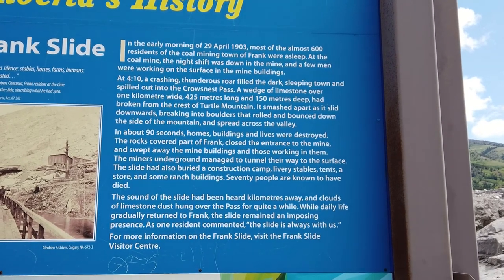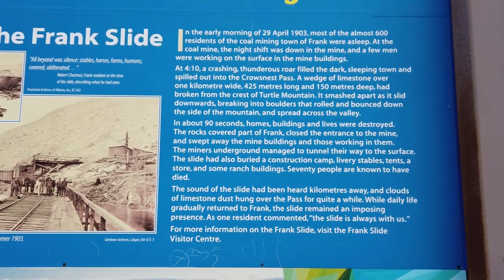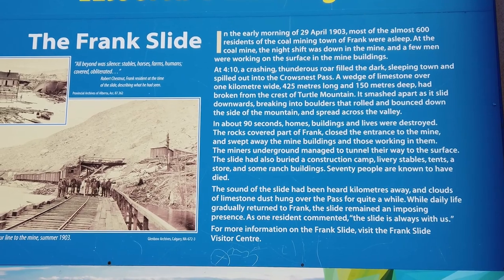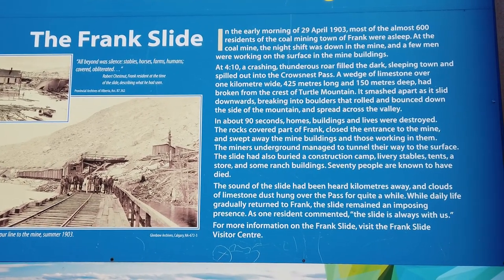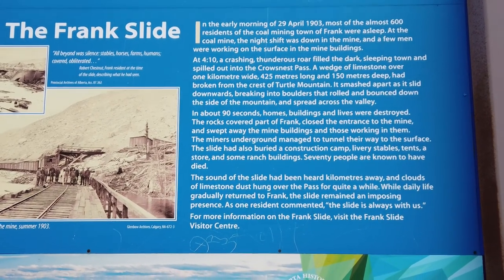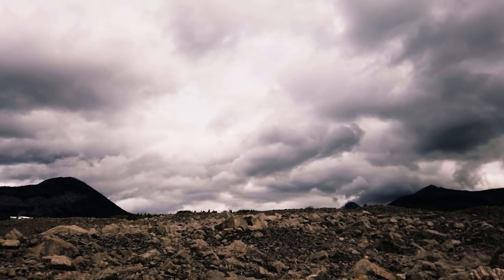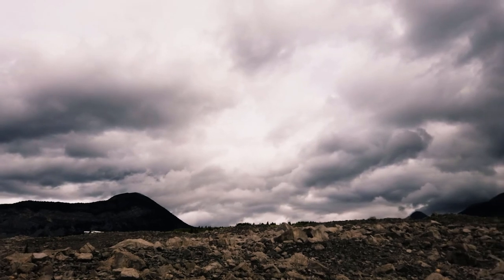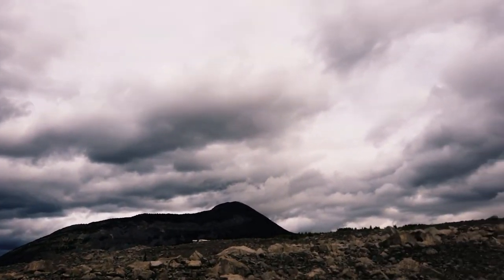The Little Crowsnest Pass, a wedge of limestone over 1 kilometer wide, 425 meters long, and 150 meters deep, had broken off. This is Turtle Mountain. Simply amazing. What I'm gonna do is see if I can take my drone over here and fly, show you from an aerial view of what the devastation is like. Let's give that a shot anyways.